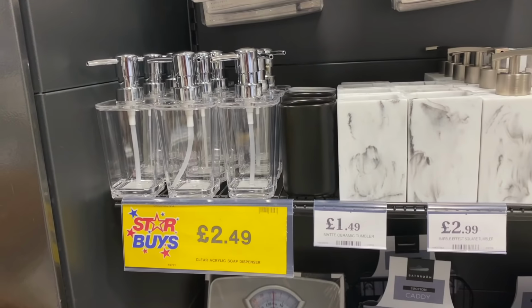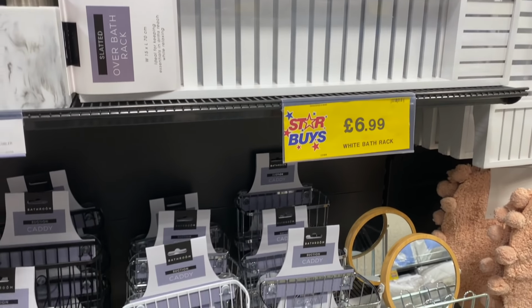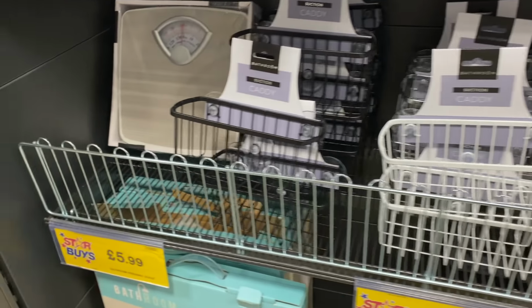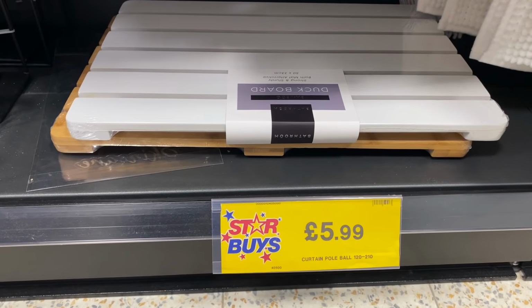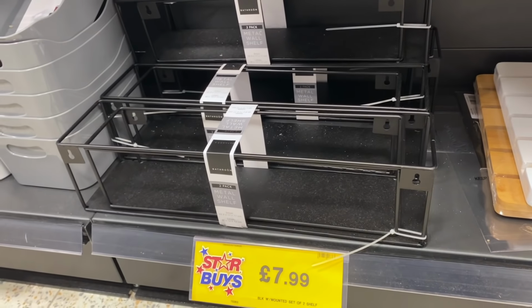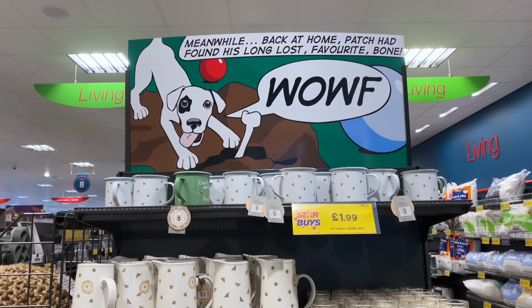And moving on to the bathroom, here's a few items and their star buys. Yep, the scales. Let's keep it moving, guys. And here you've got a pom-pom bath mat set. That's $4.99.